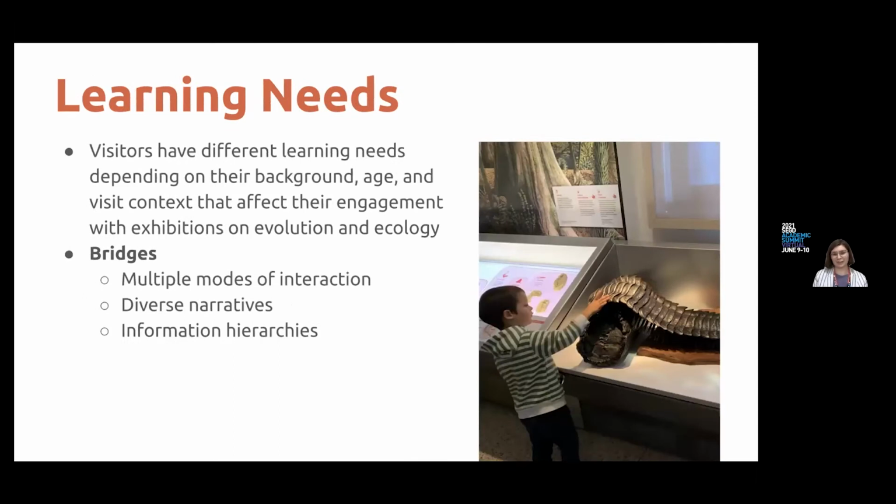There's also the barrier of learning needs. Visitors have a wide variety of different learning needs based on who they are, where they are in their visit, whatever that context may be, that's really shaping how they want to interact with content. And so it's important to provide multiple ways of interacting with the content, whether that's digital experiences or didactic experiences, as well as meaningful learning takeaways at different levels of engagement, whether they're just reading the titles on labels or they're spending 20 minutes digging into a digital interactive.